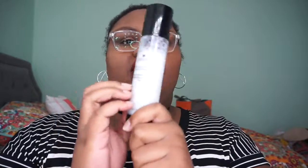The setting spray. This only came out this year, but it is bad. It is the Boscia White Charcoal Mattifying Makeup Setting Spray. There's that. You shake it up real good to break up that charcoal, and you just go to town. This is especially great for us oily gals. I was using Urban Decay's De-Slick.